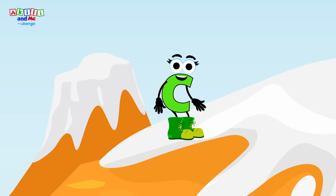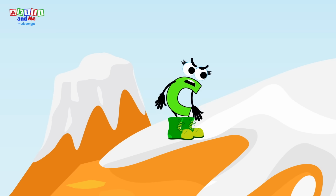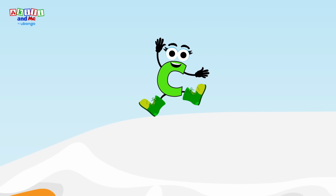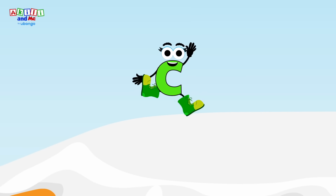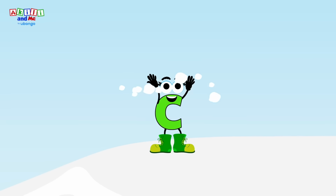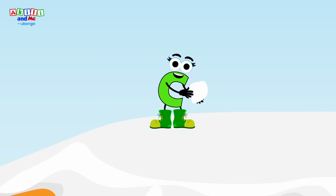Look, letter C is nearly at the top. Let's help letter C reach the top by saying K as fast as we can. K, K, K, K, K, K, K, K, K. Letter C is so happy to reach the top of the mountain. Wow! There is snow at the top of the mountain.